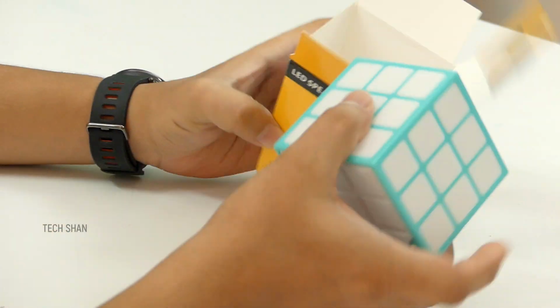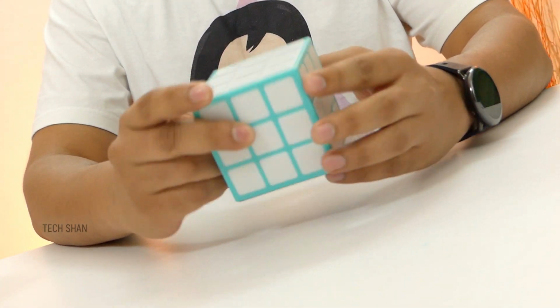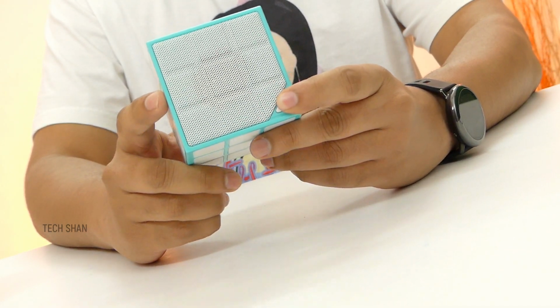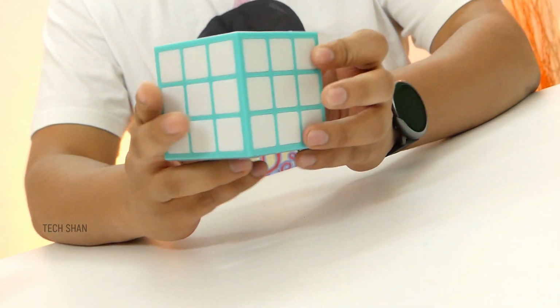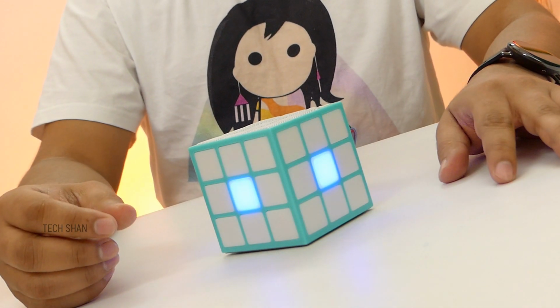In the box, you have the speaker, aux cable and micro USB charging cable. It's a Bluetooth speaker that looks like a Rubik's Cube. Pretty cool. Comes in a couple of colors. Top, you have the speaker grill and a multifunction button for power, play, pause and to pick up calls. Sides, it has 36 colorful LED lights in green, blue and red combo. When turned on, each square is lit up with a different color and it looks pretty amazing. Pattern changes as per music.